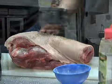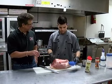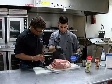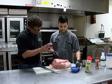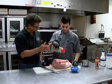And then you just turn around, and you season the other side too. You have to do both sides. The whole area, the whole pork shoulder. Now, once this is seasoned, then it goes into the oven? It goes into the oven.